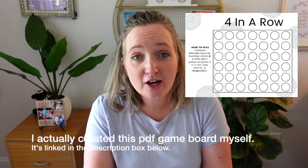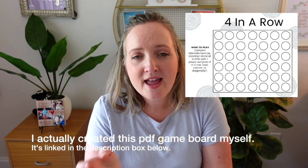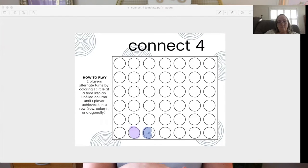Man, I love, we used to play this all the time as a kid. This is super easy to play on Zoom. You're going to need a free printable like this one here that I found on Pinterest. Go ahead and share your screen on Zoom and then simply use the shape tools as your pieces.